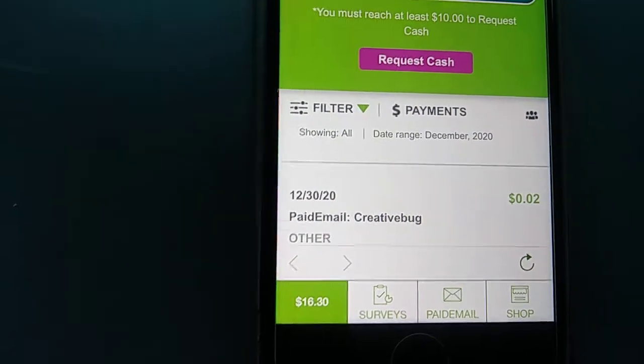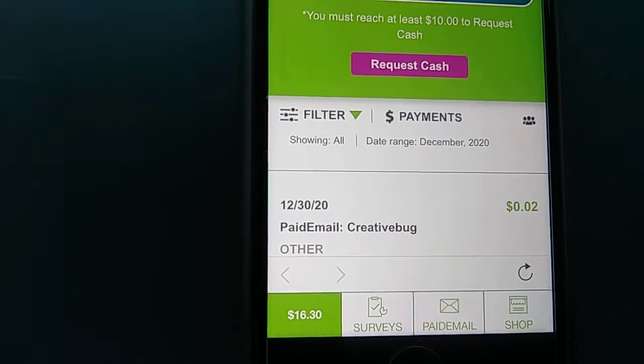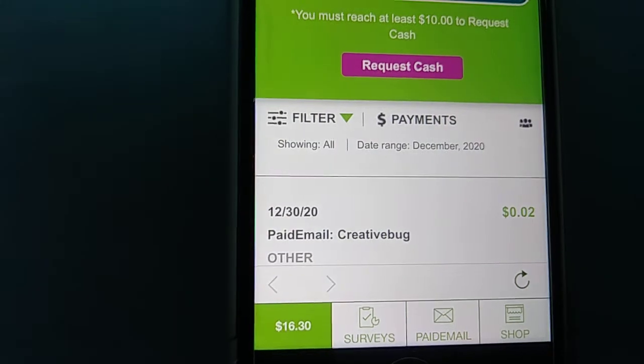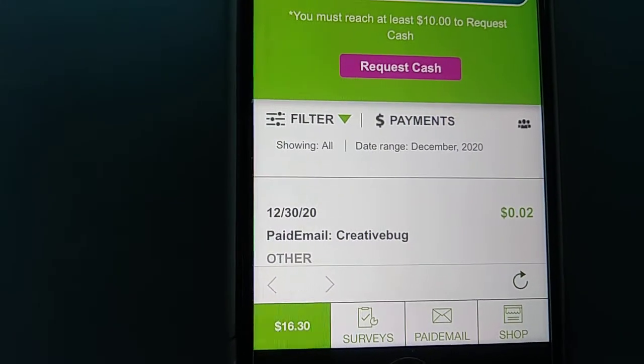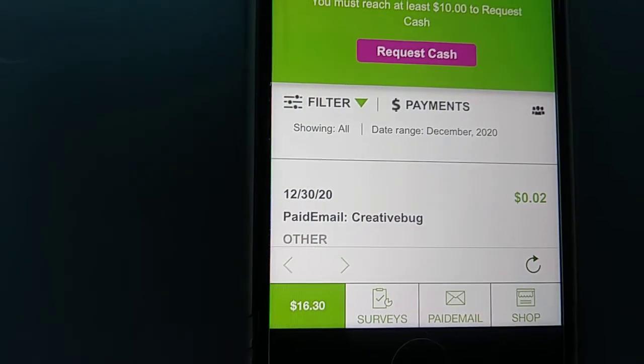So very easy to make money with this site. Just looking at your emails, taking pictures of your receipts, also taking surveys, things like that. It's easy money. I've made a lot of money with this site, with this app, and I highly encourage you guys to get involved with it.